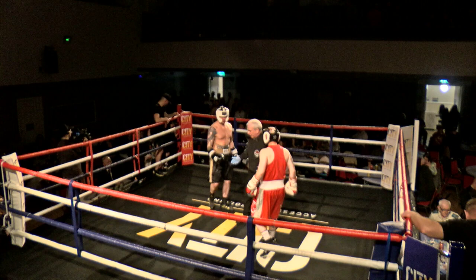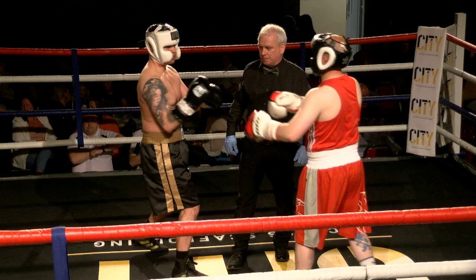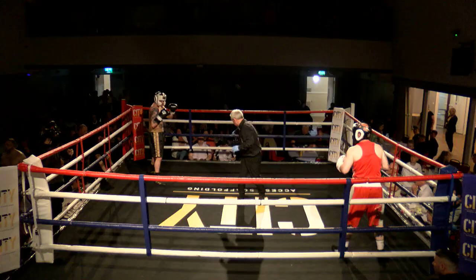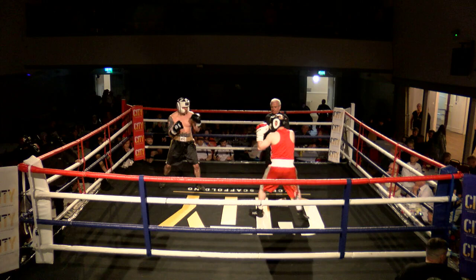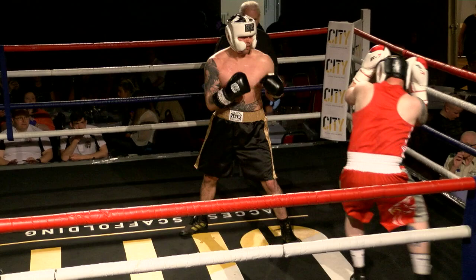This looks like another southpaw matchup. I don't know if this is just a ploy or this is how he's set up. Yep, southpaw. And the action begins, co-main event. Oh, switch back to orthodox. Thought that might have been a wee bit of equal parts jiggery and pokery there. Dylan looking for that right uppercut. Frantic shot, yep.